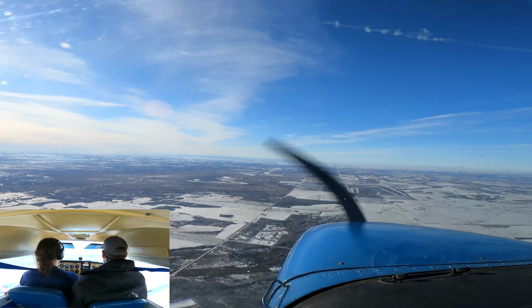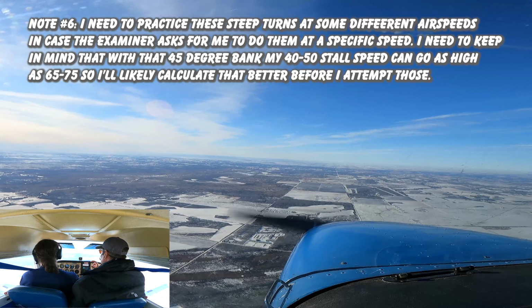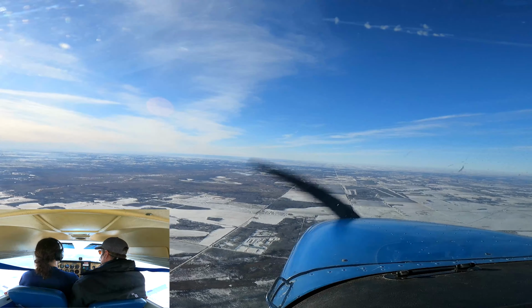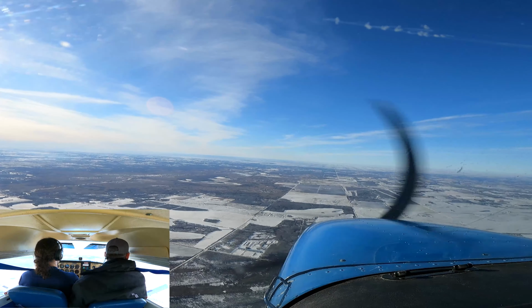So when you go to practice these solo, you want to do them at different airspeeds, because you don't know what airspeed the examiner is going to give you, so you want to be comfortable with multiple different airspeeds.